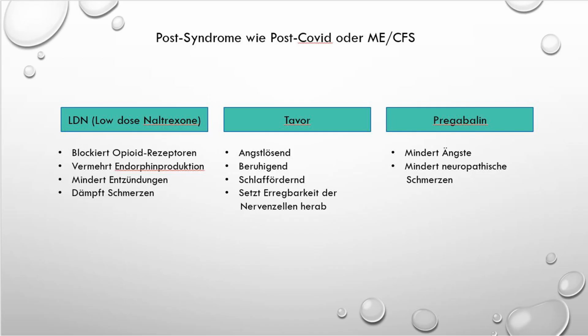However, LDN should not be used in children under 18, as the effect of endorphins in growing organs and their function is not yet known. The effect of LDN can be an energy surge, and I have had patients in whom LDN resulted in a worsening of symptoms because the patients had overexerted themselves during this phase.